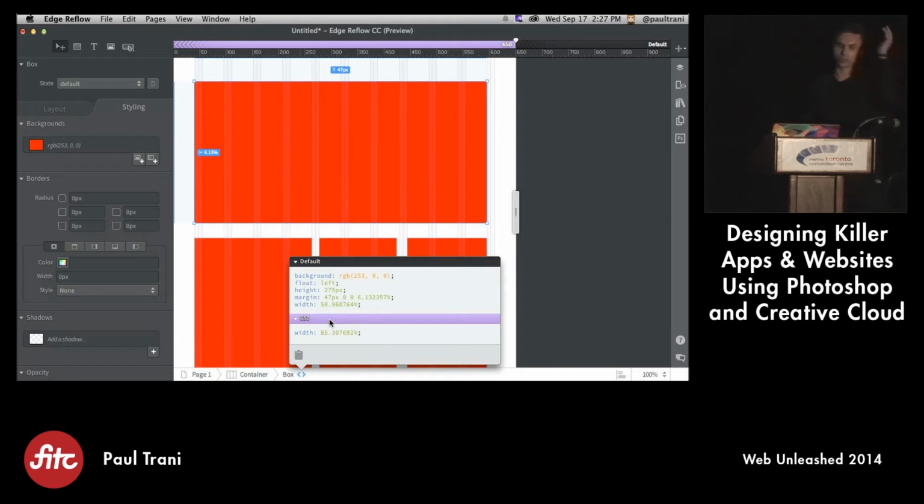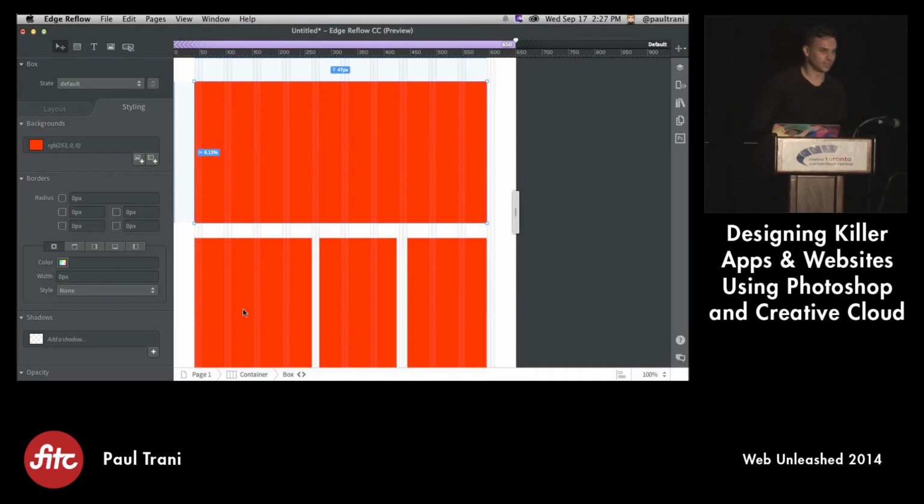Easy, right? We just threw that in there. It's free, guys. Just download it, and you guys are good to go. And that's Reflow.